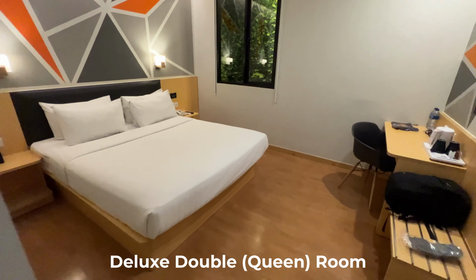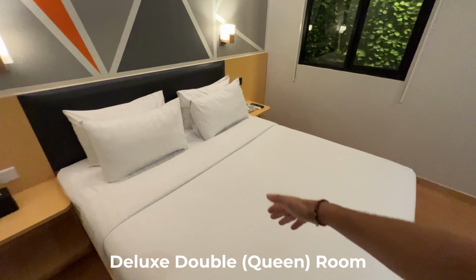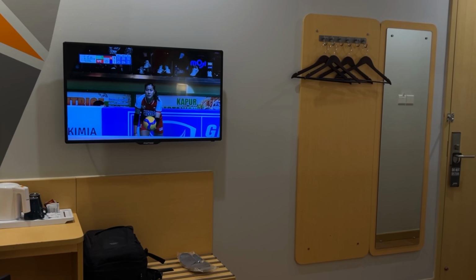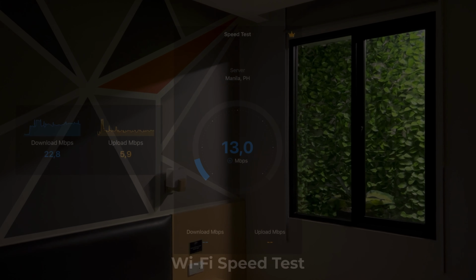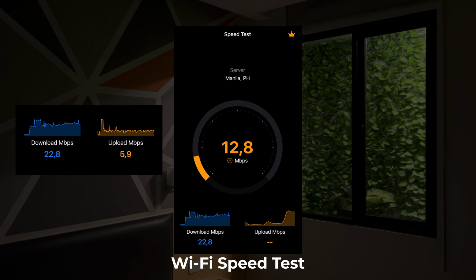Deluxe double room with 1 bed for 2 persons and possible deluxe twin with 2 single beds, and all facilities here are the same as in superior. By the way, all rooms have a place for luggage like this, slippers, a place for clothes and a mirror. Now you can see the results of the Wi-Fi speed test in the room.